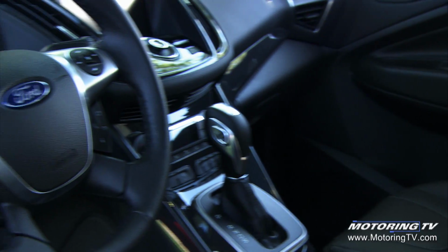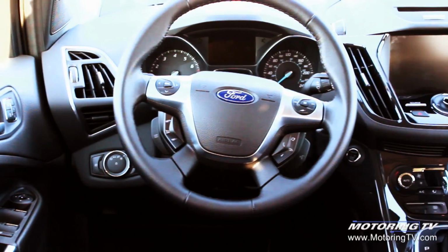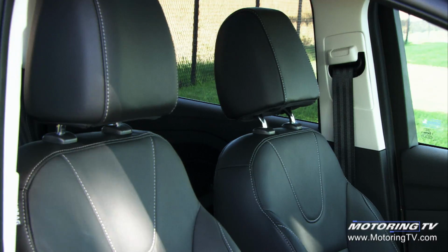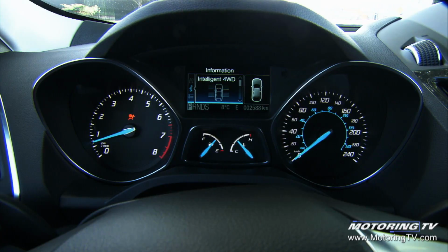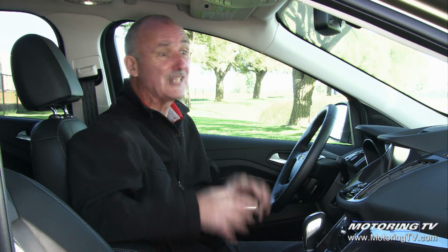The interior of this Escape has been very well done indeed. Great materials, and if you go with the titanium, and you add a few more options, you can get everything except the kitchen sink. Now on this thing, leather seats, panoramic moonroof, the tech package, which gives you, among other things, blind spot monitoring and a navigation system. That puts about $4,700 worth of options in here. The knee to the nether region, $30 for an environmental fee.